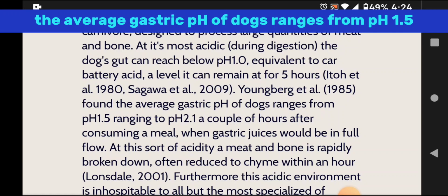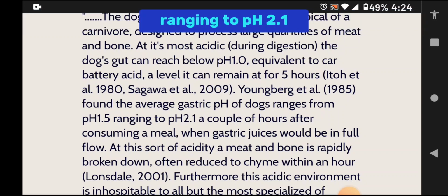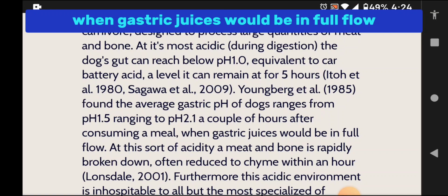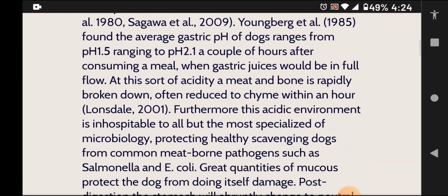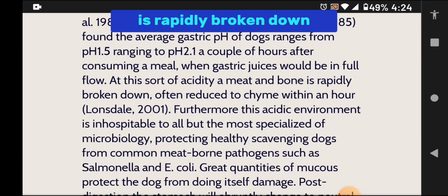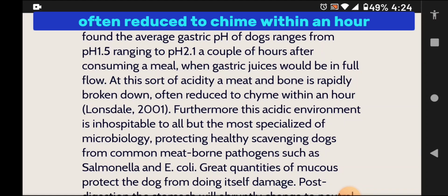The average gastric pH of dogs ranges from pH 1.5 to pH 2.1. Keep that in mind. Continuing. A couple of hours after consuming a meal, when gastric juices would be in full flow, at this sort of acidity, meat and bone is rapidly broken down, often reduced to chyme within an hour.